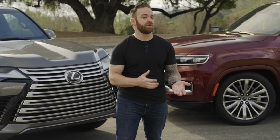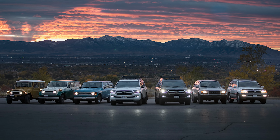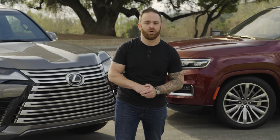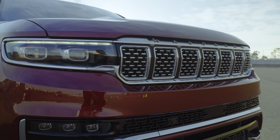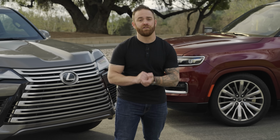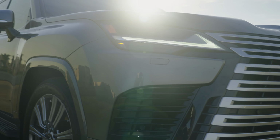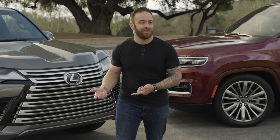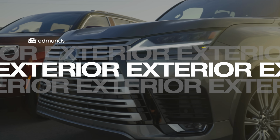Since the Land Cruiser is no longer available in the United States and it's built on the global Land Cruiser platform, it might be the closest thing we can get to that kind of off-road luxury. For Jeep, it's one of the most expensive vehicles they've ever made, and they're gonna have a hard time breaking into the upper echelons of the luxury space. For Lexus, they're defending the Land Cruiser name without actually having a Land Cruiser badge. And that's a vehicle that's loved globally. So which one comes out on top?